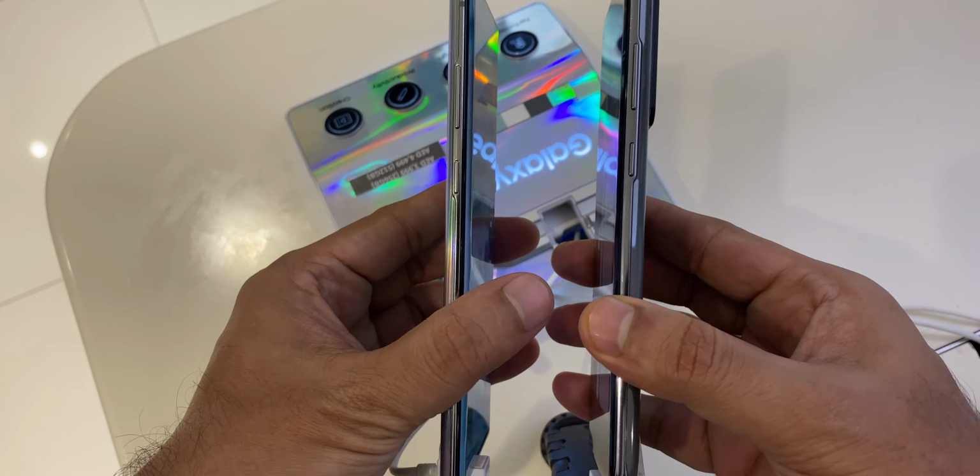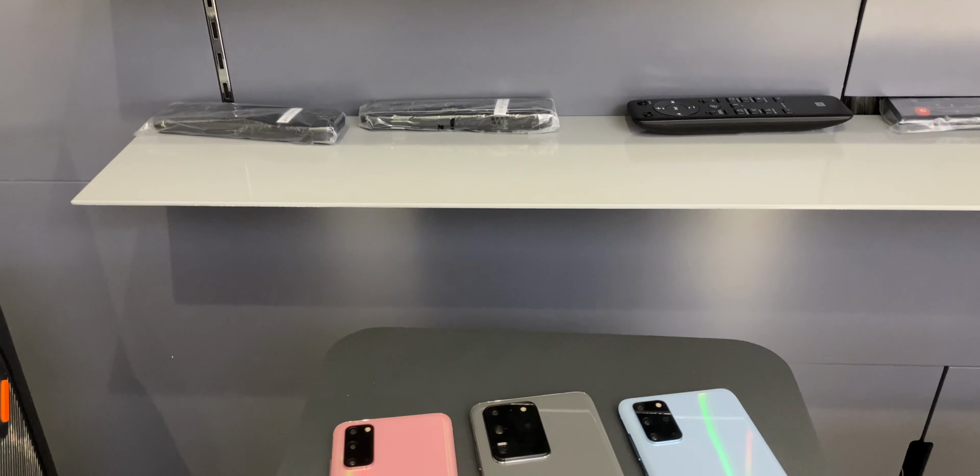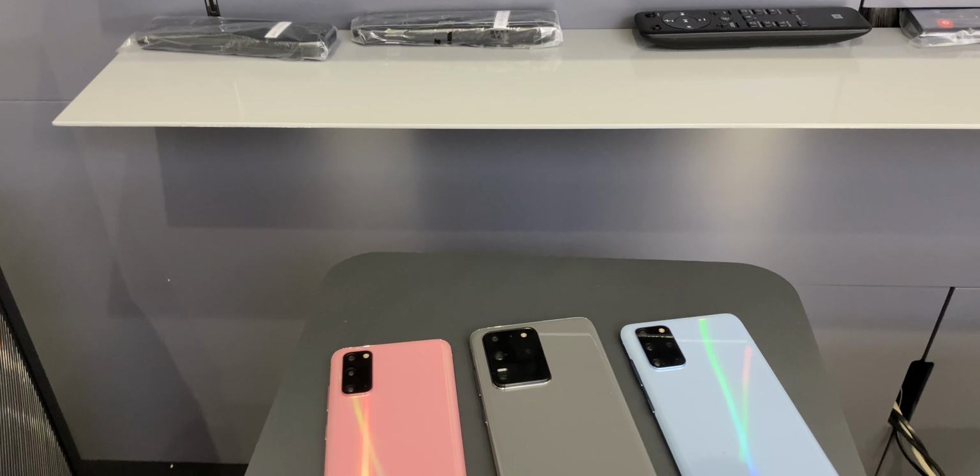I do admit it's not a completely fair test, as it is done inside the store with some background noise of people around. But I hope I was able to give you guys a decent idea of the sound quality of both the smartphones.